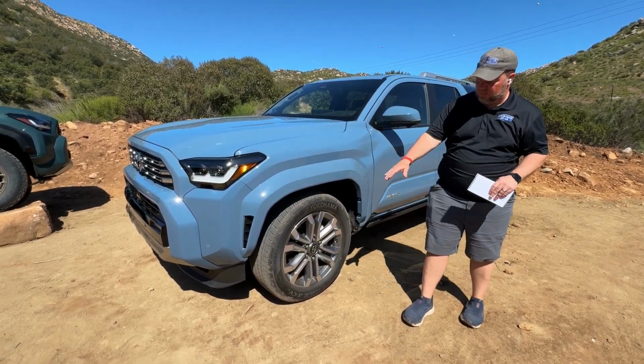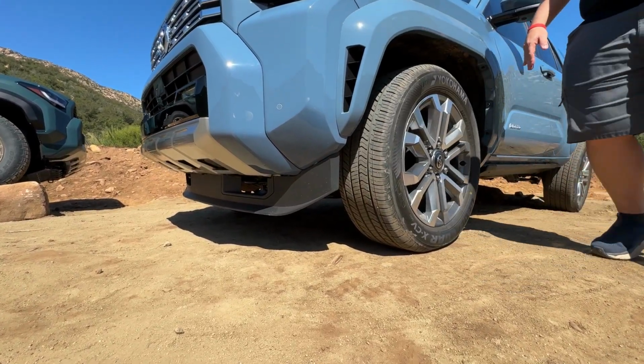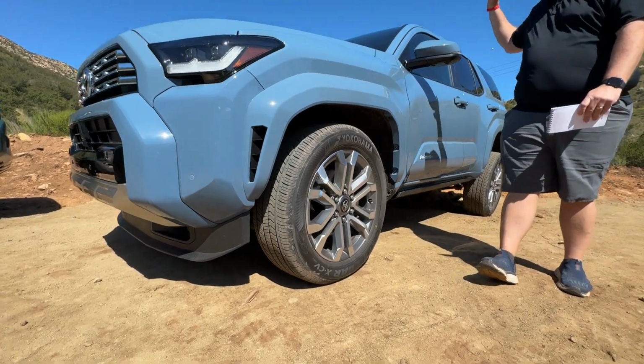You will lose some departure and approach angle, especially with this, the air dam. But don't worry, folks. You have a socket set at home that can come off pretty easily. Whereas the room, we talked about more room in the rear, plus more room in the second row, which is a big deal.